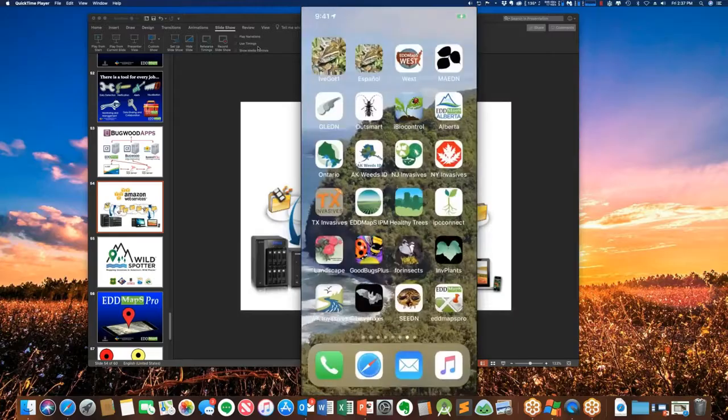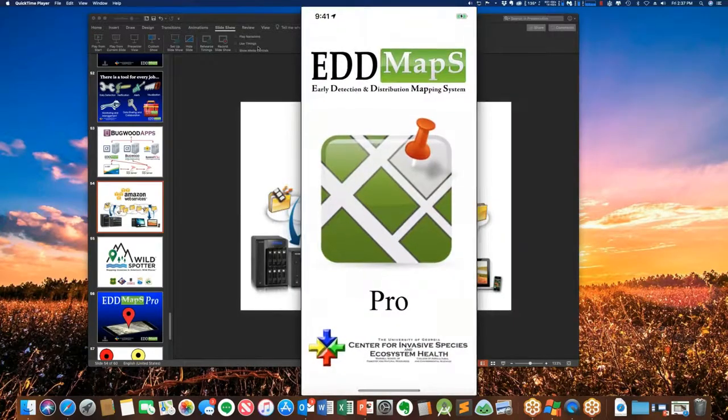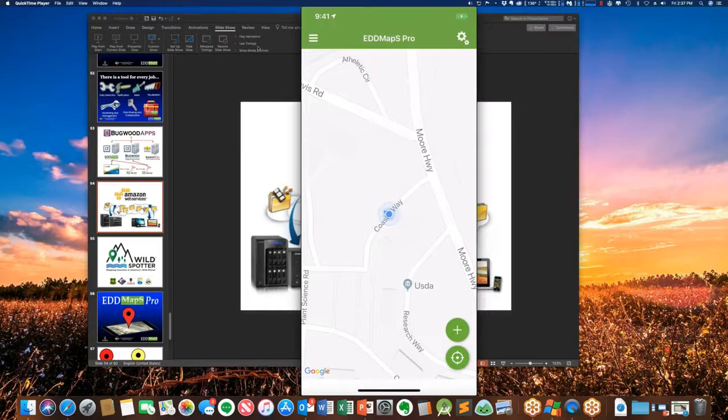We have been working on the EDDMapS Pro app as kind of the interface that is for the more advanced users. If you have not tried this app out, then it may be worth downloading, especially if you're collecting a lot of data. As you can see, the big difference is we do not have the field guide tied to it. So, the IveGot1 app is there. You've got the field guide. You've got information about the species for a lot of the species there. But it's a little bit slower when you're going through the process to report things.